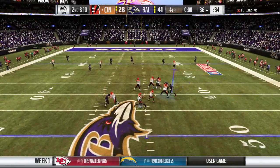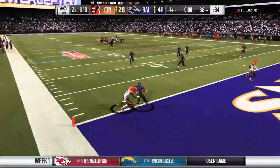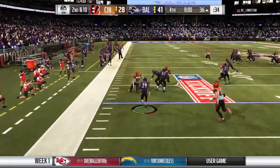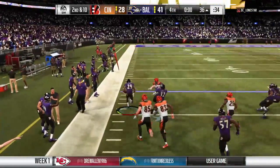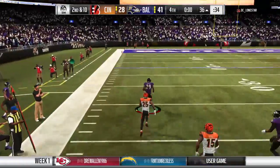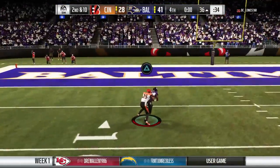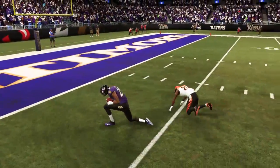It's do or die for Dalton. He's going to let it fly. And this is intercepted, and that should do it. Picked off by Marlon Humphrey. And that will write a finish to this ball game.